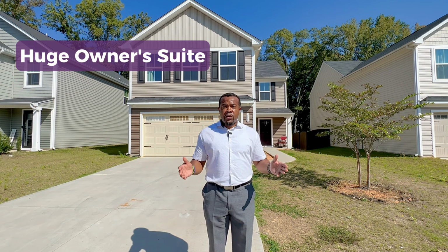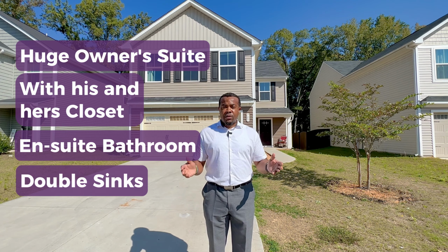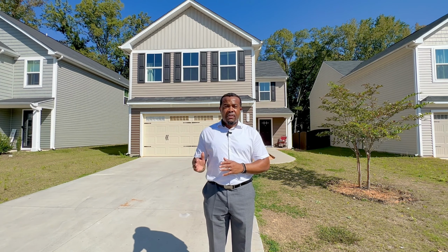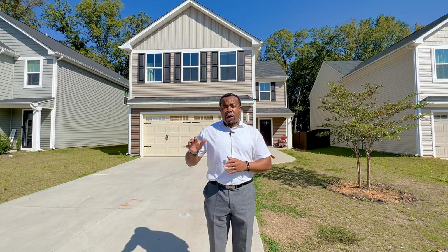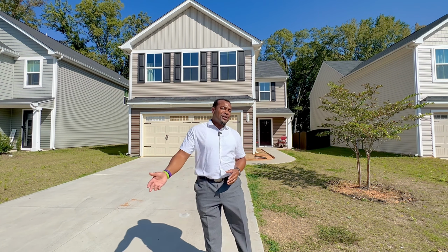Upstairs, there's a huge owner suite with his and hers closets, an ensuite bathroom that has double sinks, and a 5-foot shower. Outside, there's plenty of trees in the back for privacy. There's a park next to this neighborhood as well. Let's go inside and take a closer look. Come on in.